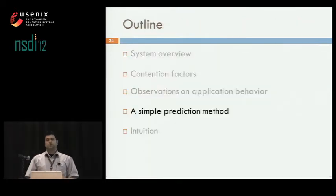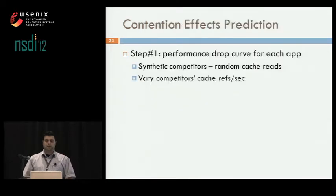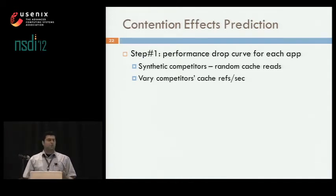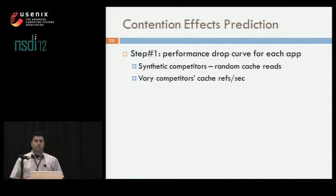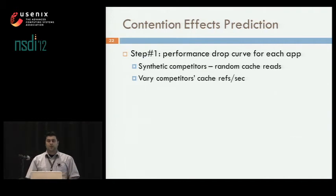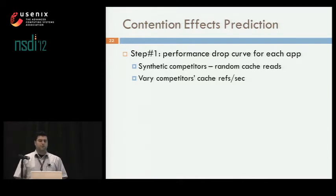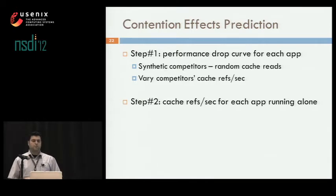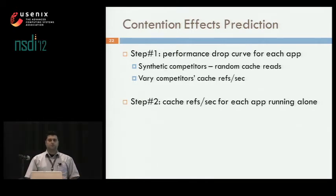Now I'll show you how, based on these two observations, we can do simple but accurate prediction of the contention effects. In step number one, we run each application with different synthetic competitors that perform random cache reads and for which we vary the number of cache references per second. This way, we obtain the performance drop curve for each application as a function of the competing cache references per second.